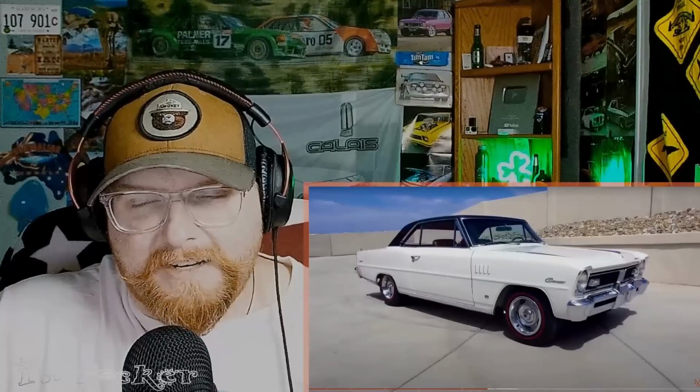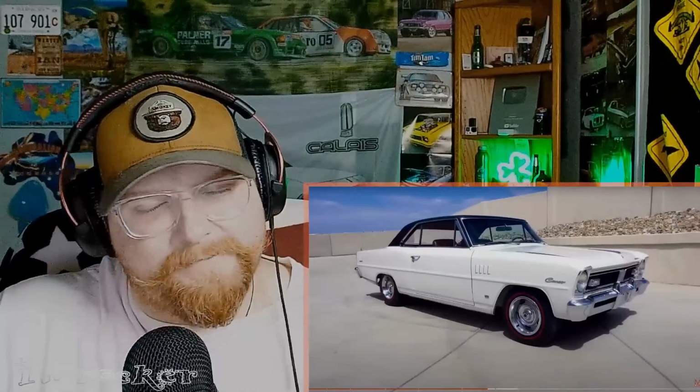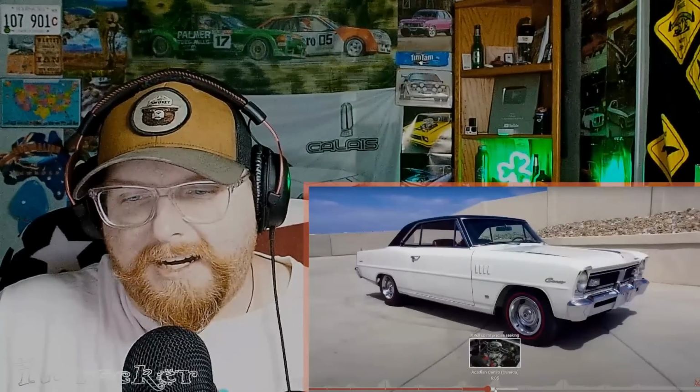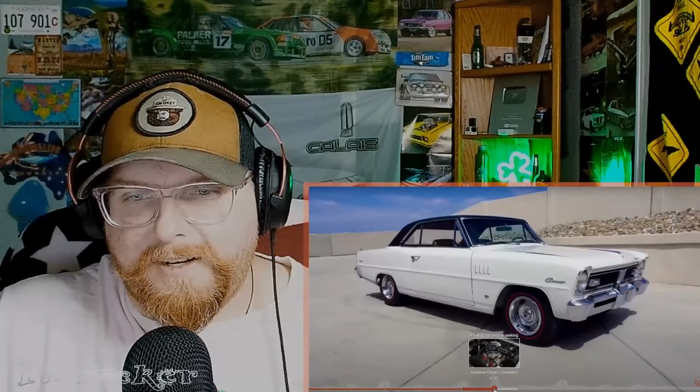But other than that, you know, even the American version, right? The Chevy 2 and all that, the Novas, these don't really do anything for me. So nothing against the car, and I'm sure a lot of people love these, and that's fine. But this one doesn't do much for me at all.